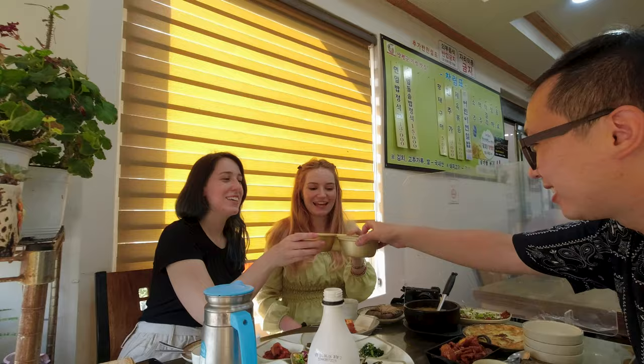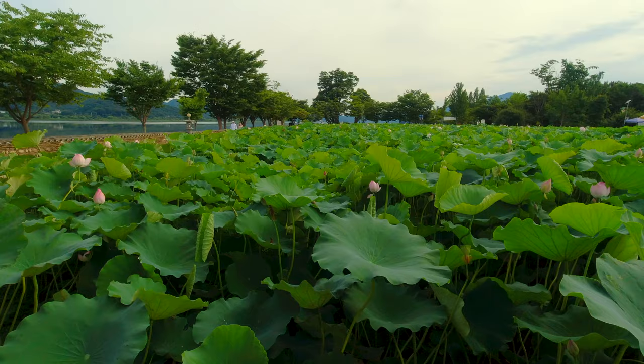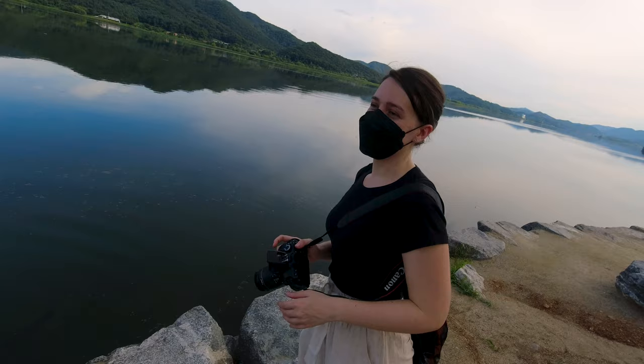And when we found out that there's actually a lot of foods based on the lotus flower, which is just as synonymous with summer as cherry blossoms are to spring, we knew we had to check it out. Are you excited, Leah? Of course!